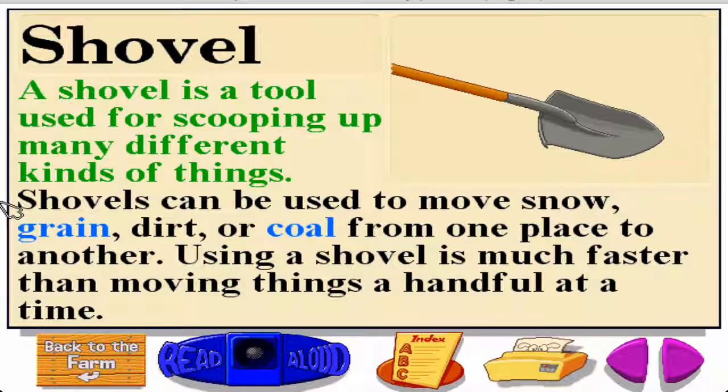A shovel is a tool used for scooping up many different kinds of things. Shovels can be used to move snow, grain, dirt, or coal from one place to another. Using a shovel is much faster than moving things a handful at a time.